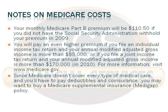Notes: your monthly Medicare Part B premium will be $110.50 if you did not have the Social Security Administration withhold your premium in 2009. You will pay an even higher premium if you file an individual income tax return and your annual modified adjusted gross income is more than $85,000, or if you file a joint income tax return and your annual modified adjusted gross income is more than $170,000 in 2010. For more information, visit www.medicare.gov.